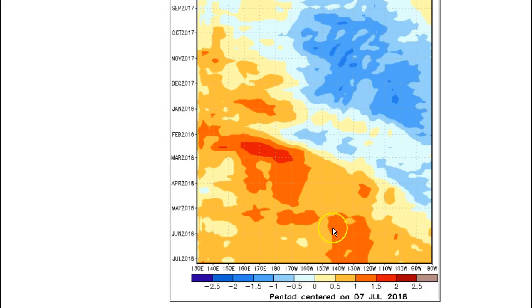You see warm water at depth, but not so much anymore here. We need more westerly anomalies to create a second Kelvin wave. But notice, the whole equatorial Pacific is awash in warm water. We just need a little bit of wind to start pushing it.